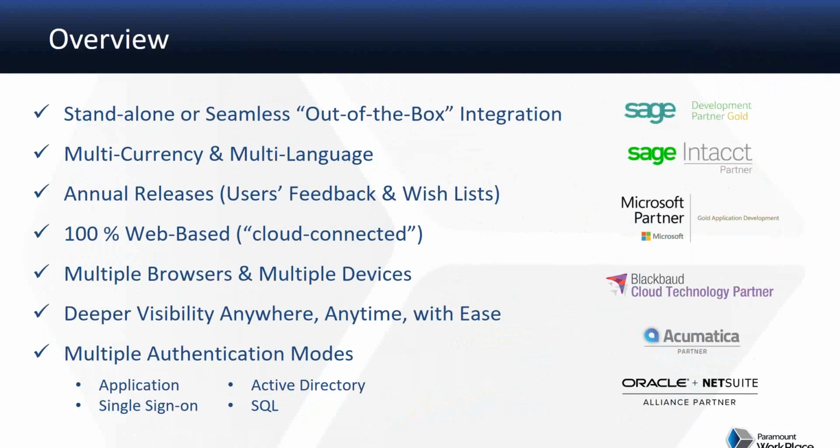It is a 100% web-based solution, meaning you access that via your web browser. You can also access it via your mobile device. We support Safari, Firefox, as well as Internet Explorer in regards to the browsers. And then we also work with Android as well as Apple devices to be able to do the transactions as well, giving visibility anytime, anywhere, very easily for the user. And that's pretty much any user that's a part of the process, from the people that are entering the transactions to the people that are approving the transactions.